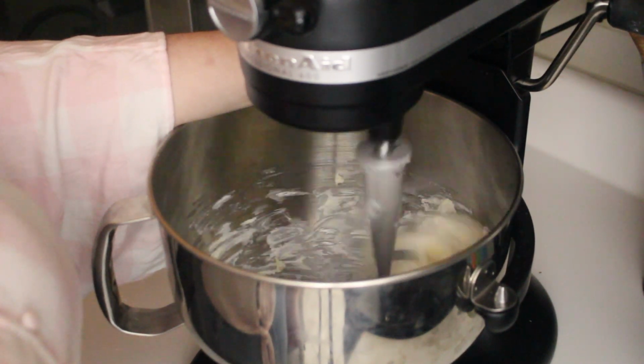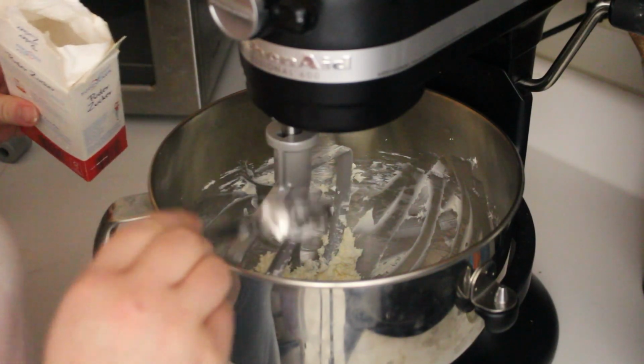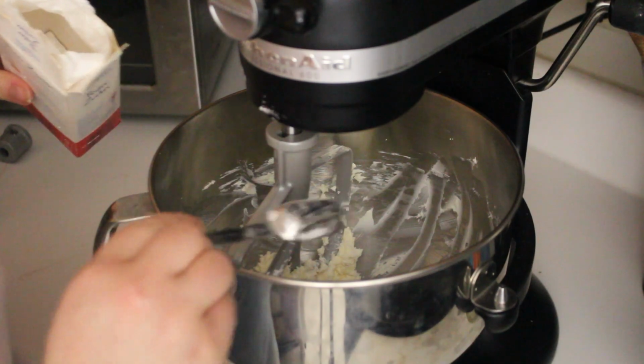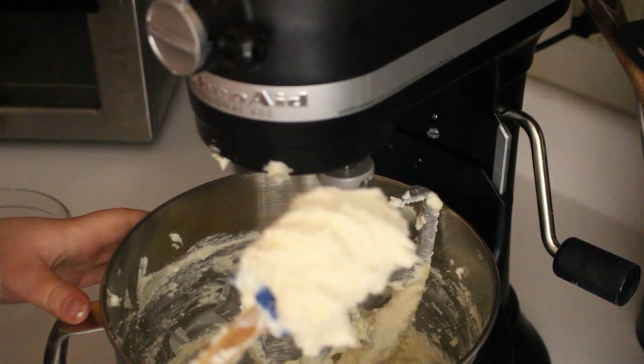Then you add your salt and vanilla, both very important flavorings in any frosting, and your powdered sugar, and you just beat on a medium speed until fully combined and everything is fluffy. And now that our components are all made and we're ready to assemble, I am gonna see you guys back in the kitchen so that we can decorate these.